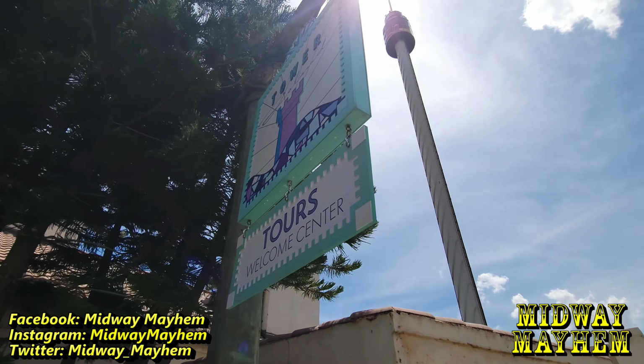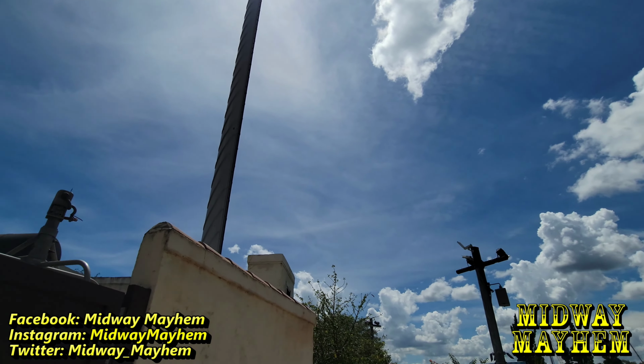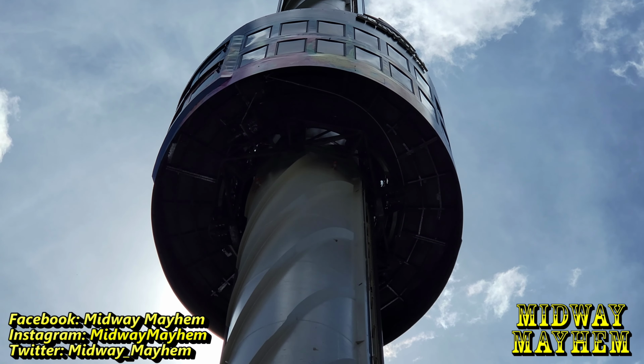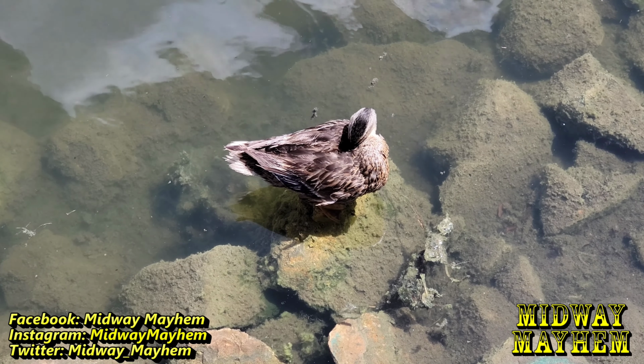Sky Tower, and it's currently in operation. Let's catch a ride to get some aerial views of the construction, hopefully before the storms roll in. Construction Duck, it's good to see you, buddy. How's everything?